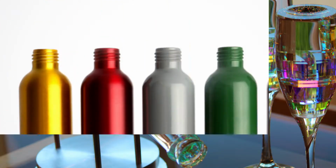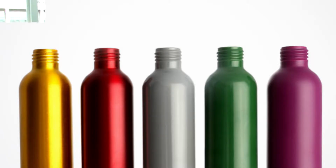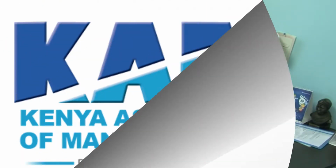I think the other thing I should also mention about PET is that it is resealable. Unlike glass or aluminum cans, when you open your water bottle, if you want to close it and continue drinking it at another time, you're able to do that. So those are some of the good properties about PET.